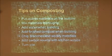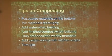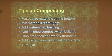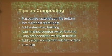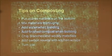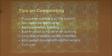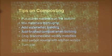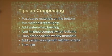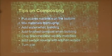Starting your compost bin. It's recommended to put a layer of coarse material like twigs or branches on the bottom so that air can flow up and help with the oxygen. Then you layer your materials, your greens and browns, keeping them moist as you add them if you're putting a lot of dry materials in, and then mix them together. Of course, if you've got a layer of twigs on the bottom, be careful about not going all the way to the bottom as you're mixing, because it would be a good idea to keep some airflow through the bottom.